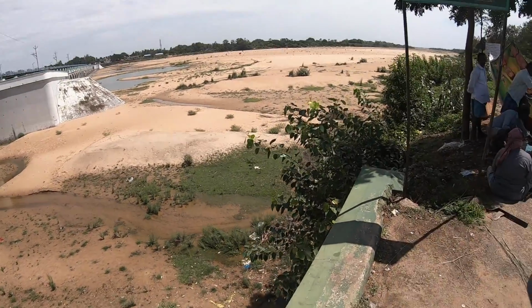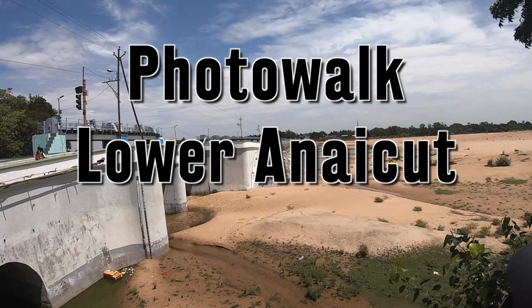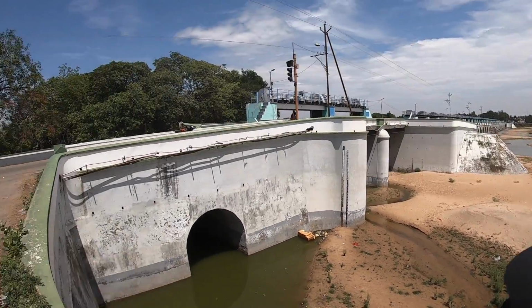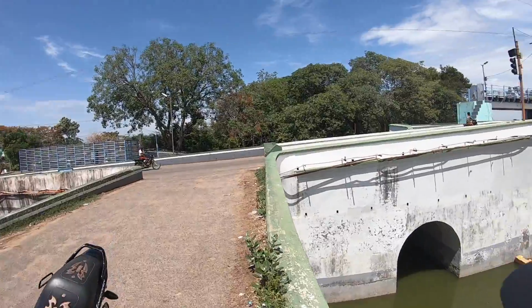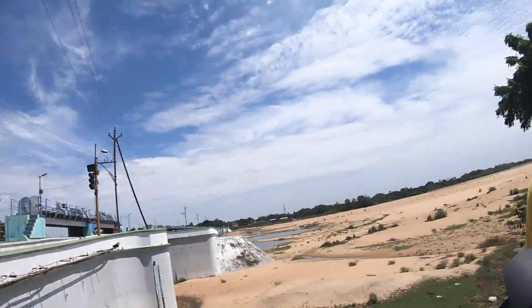Okay guys, what you look here is the actual Lower Anaicut, which is almost similar to Kallanai. Konja perusa irukku in fact. Or Mukambu oda when you compare it, a little smaller. Why am I comparing all these things? Because Kallanai idha first kattapatta bridge, dam, and that was built by Karikala Cholan.